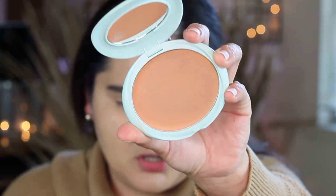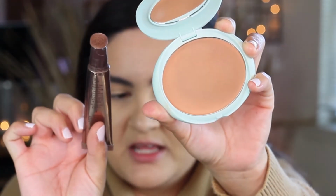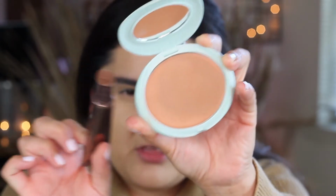Okay, and then for bronzer, I'm going to go with this Breezy Cream Bronzer by Tarte, and this Hollywood Contour Wand as well. I'm going to use both of these to do a little bronze look. This is how the Tarte bronzer looks, and this is how the Charlotte Tilbury Hollywood Contour looks. The Hollywood Contour Wand is a little bit deeper than the Tarte one, so I think mixing these two together is just going to look good.